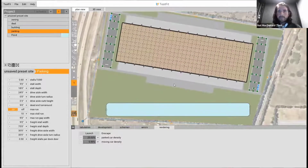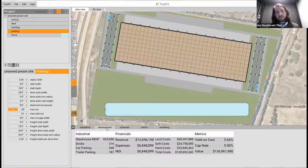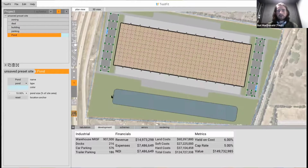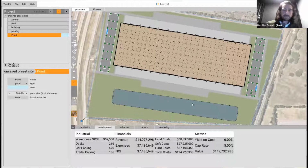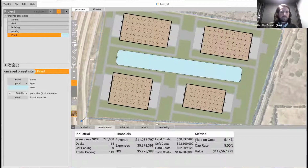Okay, so deals tab. Basically, we want you to be able to put all your money into TestFit, or all your costs, be it hard, soft, or land, to be able to come up with these values here. So right now, I'll just show you the output. If you look at this bottom here, we have some geometry here like net rentable square feet, but we're also taking your revenue into account, expenses, costs, and then getting yield on cost, cap rate, and value. So as you see, as we move this, you are getting all those updates.